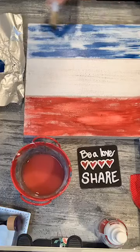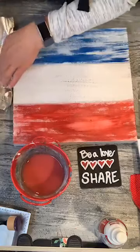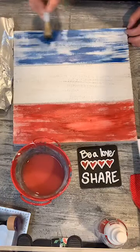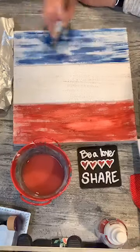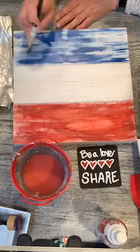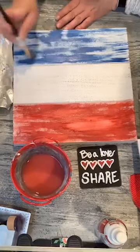All right. This is kind of bare right here. I don't know what happened right there. I gotta fill that in a little bit. I want a little bit of the white to show through, but I need to have enough blue so that when I do the stenciling, the stenciling shows up, right?